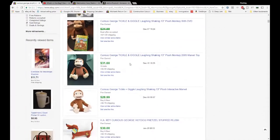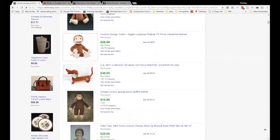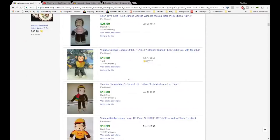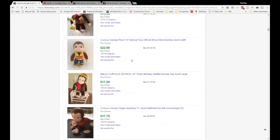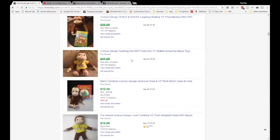This one is a talking one. So it looks like if you can find the talking one, they're worth about $30, $25, right around there. So that's one to keep an eye out for. These are used. So $30, Talking Giggle Curious George is one to look for. I had one of these as a kid. But other than that, they seem to top out and they're not really worth a whole bunch.